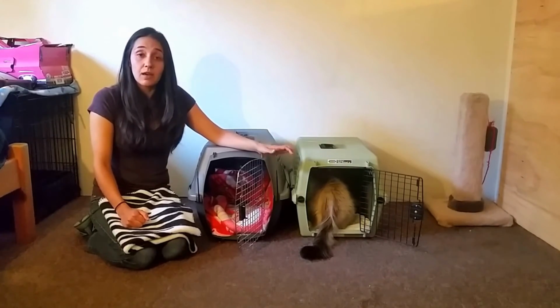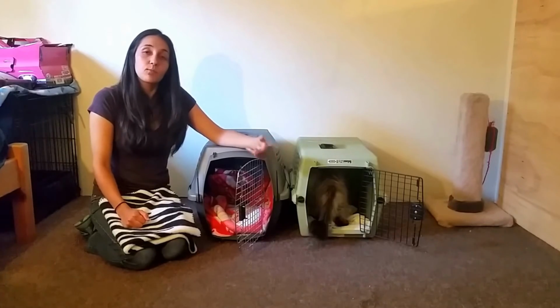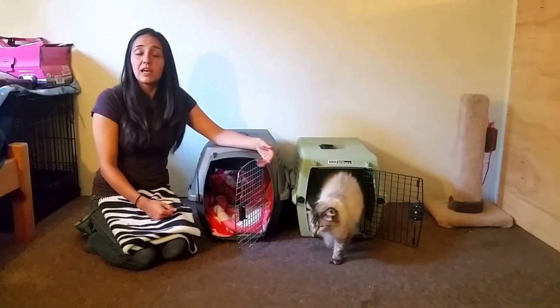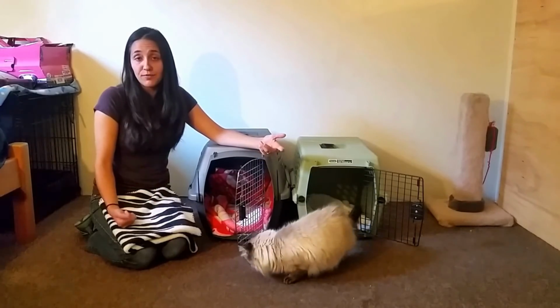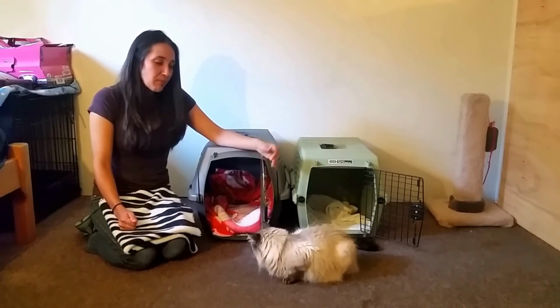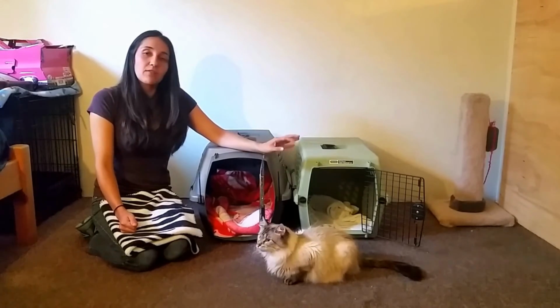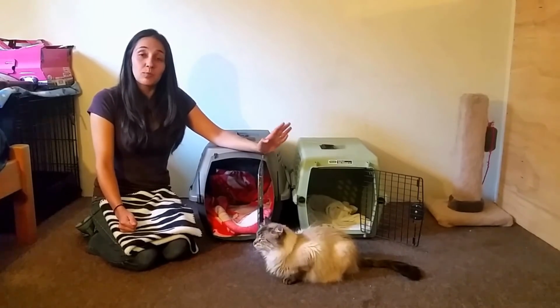I recommend doing it every day, so that your cat's more comfortable, so that if an emergency happens and you need to get them in the box, they're already comfortable with it and it's not a situation where you have to chase them around the house for ages to try and get them in. I like to build up the time slowly in baby steps. So every day I'll increase that time a little bit longer and a little bit longer.